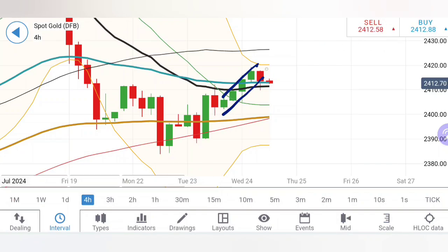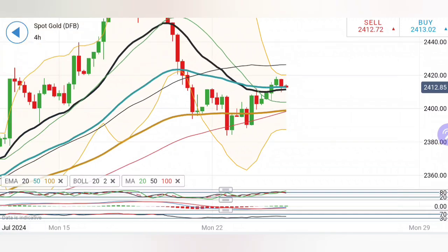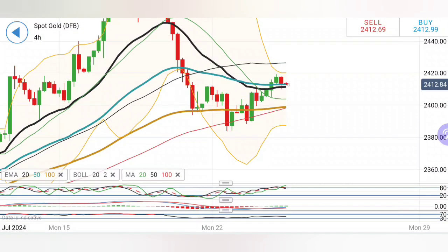On the 4-hour chart, see what has happened. 4 green candles, 1 bearish candle, and this candle is trying to take shape on the downside. Possibly it could retrace here. Below 2410, 2408, we can see slight bearish momentum, but again I will say we have to wait for 2404, 2405 as the first target zone, then 2398, 2400 the next, and then 2394 levels will come into picture, below which you can say that gold will turn bearish. See the moving averages have crossed over here. This is again a sign of bearishness here.